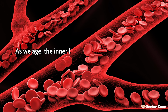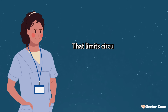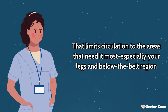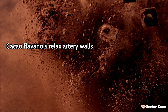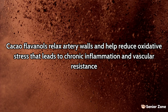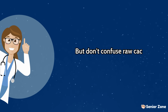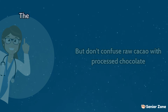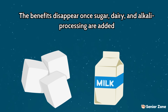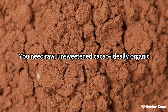As we age, the inner lining of our arteries stiffens and narrows. That limits circulation to the areas that need it most, especially your legs and below the belt region. Cacao flavanols relax artery walls and help reduce oxidative stress that leads to chronic inflammation and vascular resistance. But don't confuse raw cacao with processed chocolate. The benefits disappear once sugar, dairy, and alkali processing are added. You need raw, unsweetened cacao, ideally organic.